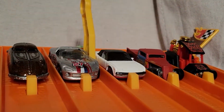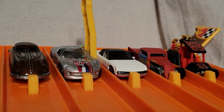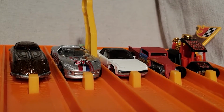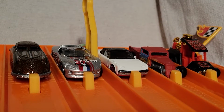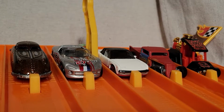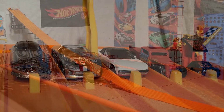We're set to race. The Porsche in the middle is really nice. It's a great looking car. Got the Viper next to it, the silver car. Then we've got this older car over on the left that's just a brick. Very heavy. You can see he's kind of skinny, so he might fishtail. Let's see how it goes.